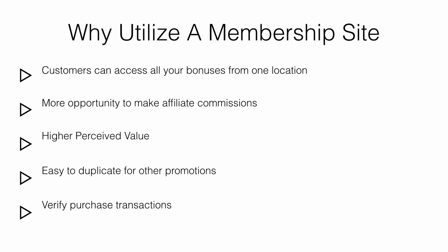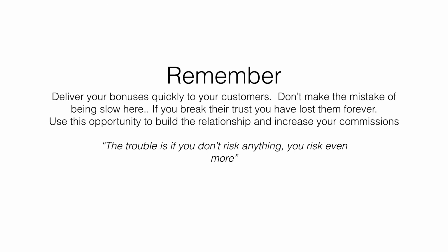Have a customer submit a support ticket requesting access to your bonus. Have them submit their purchase transaction information so you can verify their purchase. Once you have verified the transaction, simply create a username and password for the user and send them the login details through the support ticket. That's it.